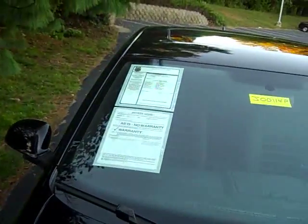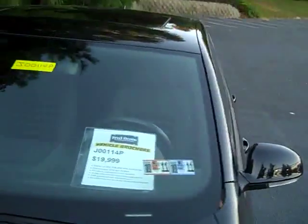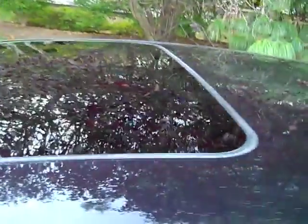As you can see, it's shiny black. The vehicle looks fantastic. It's got a sunroof up there. The glare doesn't quite let you see it. Just do a little video right there, and there's your sunroof. Let's go inside the car, and we'll see.